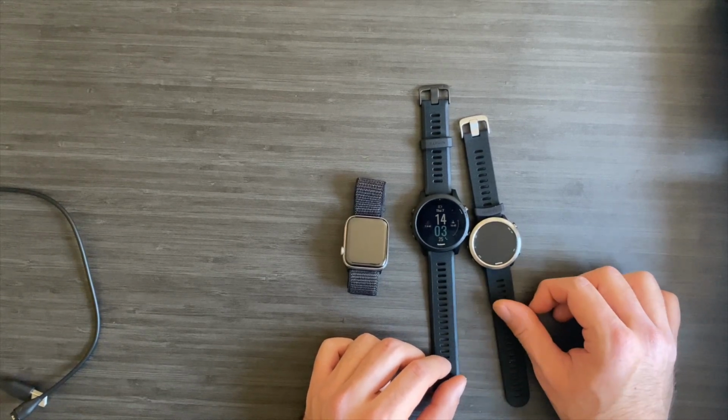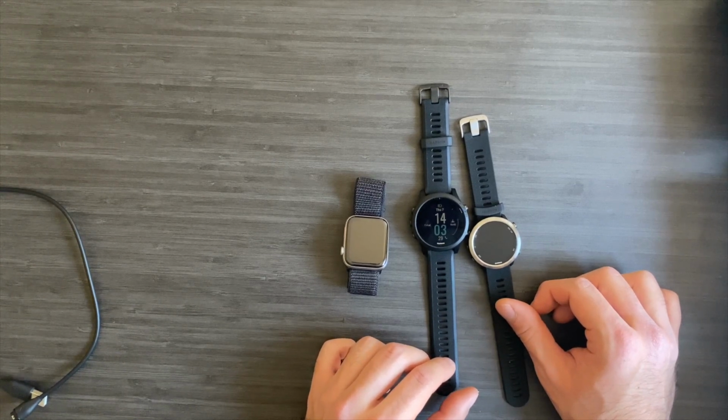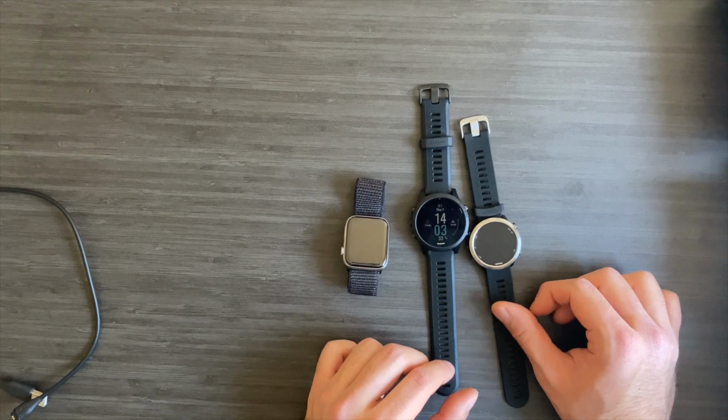And the 645, even though it is not a multi-sport watch, it can do a bike workout and a run workout. It takes 2 extra seconds, but all I do is start a bike workout, do the bike, and then end the workout and quickly start a run once I start running.